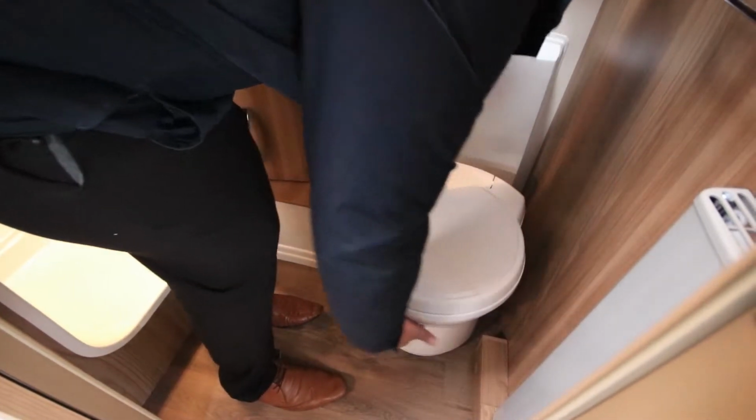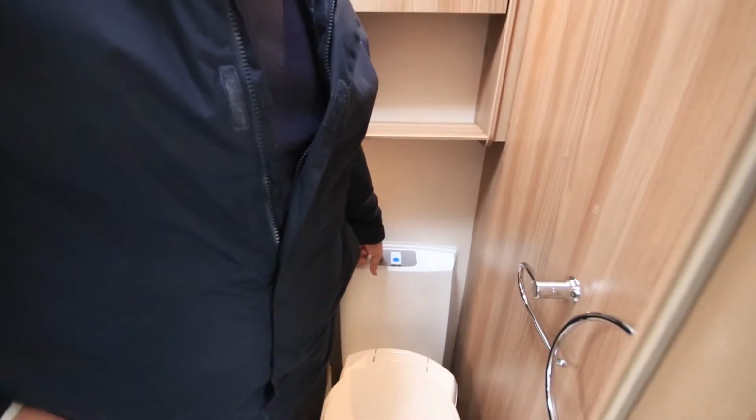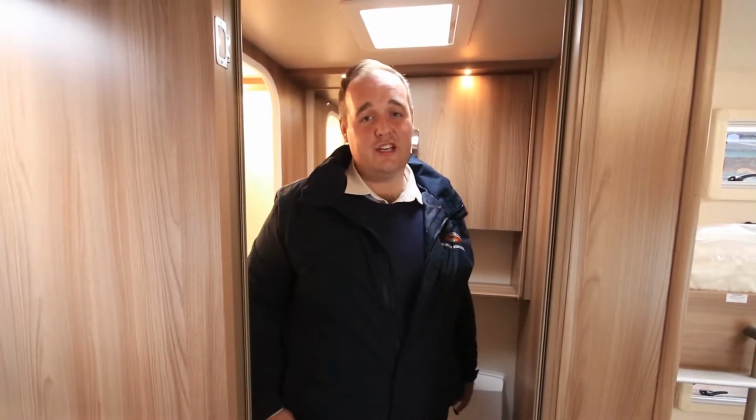Now when the cassette is full, and somebody gets the nice job of emptying it, if you just look at the toilet here where you've got a little symbol of a cassette, that'll come up with a flashing red light. When that flashing red light shows, that's to tell you that the cassette toilet is full, somebody has got the nice job of emptying it.